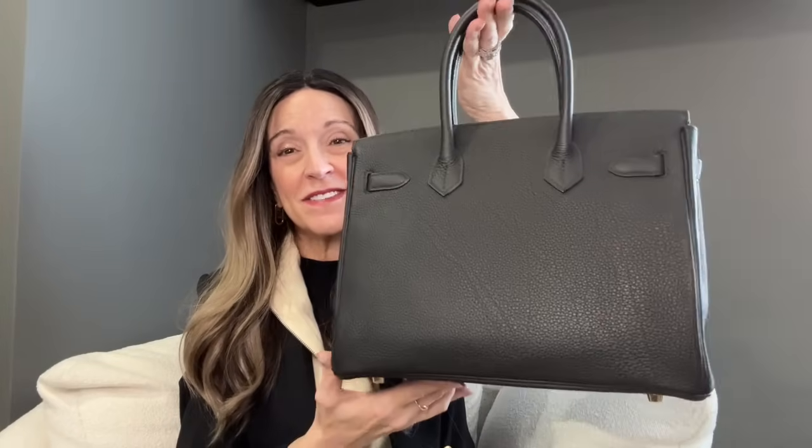I mean, it's black togo leather with gold hardware, in the size 30, I don't think I said that. But yeah, I absolutely love it. It's an amazing bag. I am thrilled that I have it.